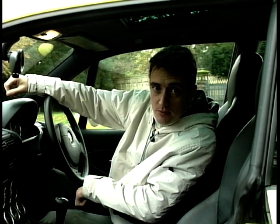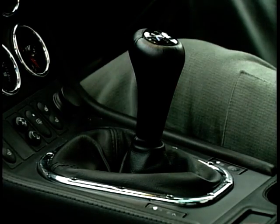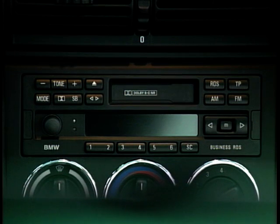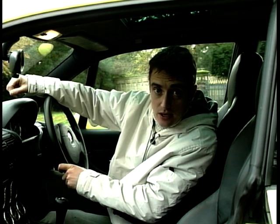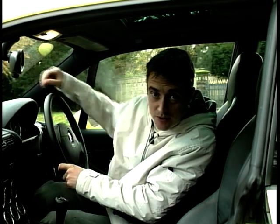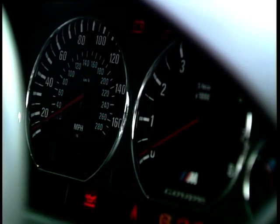As you'd expect from BMW, the quality of the interior is right up there with the best. Chrome surrounds the gear lever and the dials. You'll find air conditioning and a radio cassette player come as standard. There are those who might say that in a £41,000 car they'd expect to find a compact disc player as standard as well, but I say that's rather missing the point. Let's not get too caught up on all the little bells and whistles here.